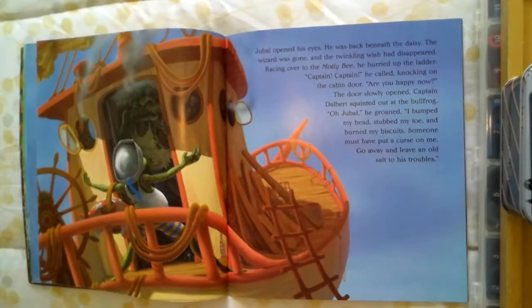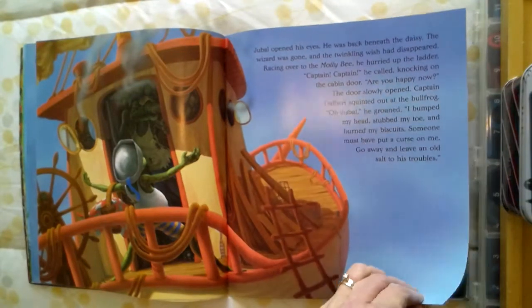"Oh, Jubal," he groaned, "I bumped my head, stubbed my toe, and burned my biscuits. Someone must have put a curse on me. Go away and leave an old salt to his troubles." Oh my.